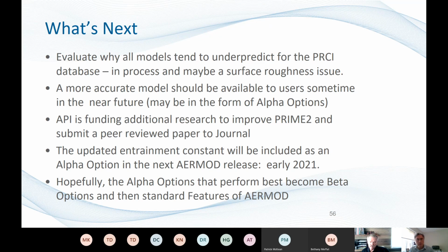The other great news is that there's good funding from API, or adequate funding at this point, to do some additional research on PRIME2, and also to go through the process of submitting it for a peer-reviewed journal, right? This is part of the 5 steps of section 3.2.2 that will help us move these options from purely research options to beta options and eventually to default options. And as it comes to the entrainment constant, that will be an alpha option that will be in the next release. And at this point, EPA is thinking that it'll be sometime in early 2021.